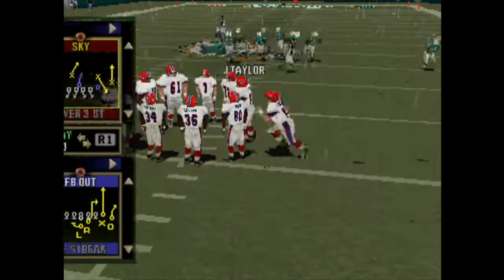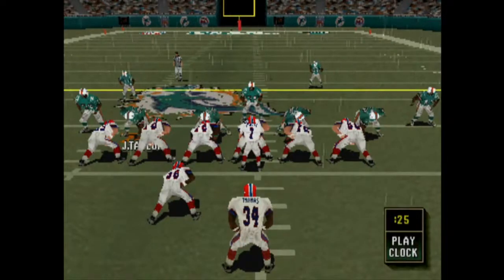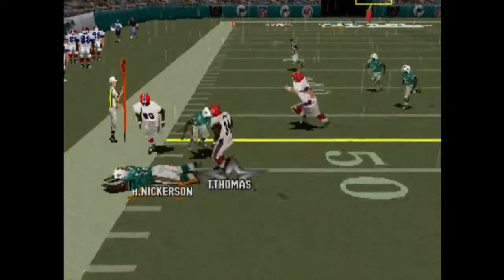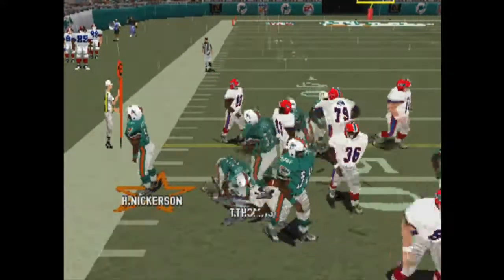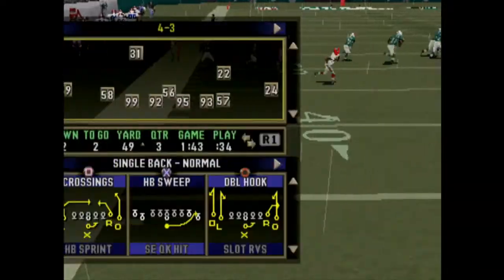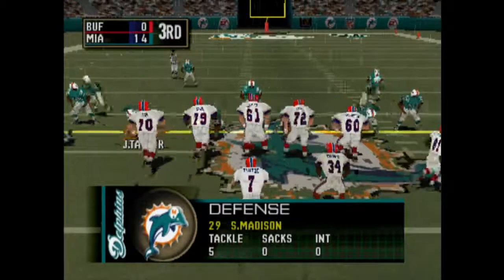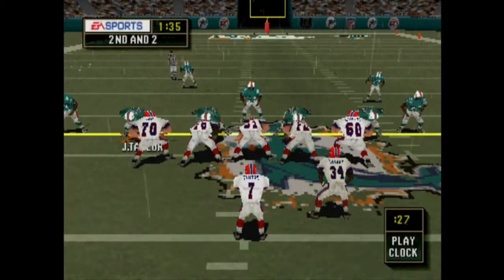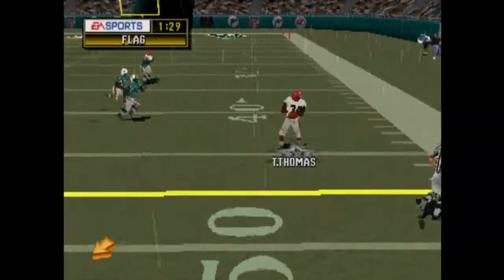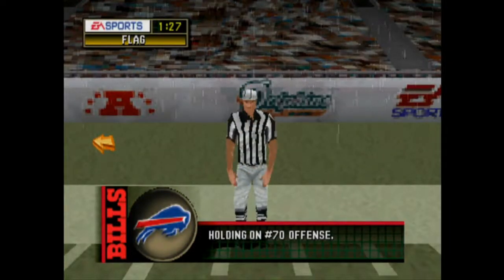First and 10. The toss. Second and 2. Ball on the 49-yard line. Throws right. There's a flag down on the play. And he's knocked down around the 39.